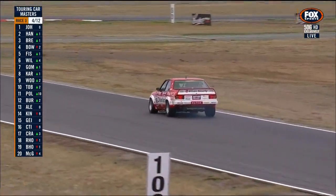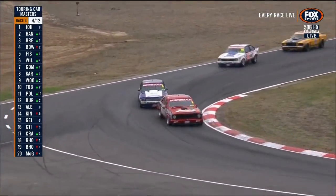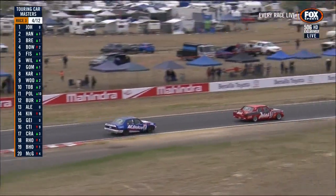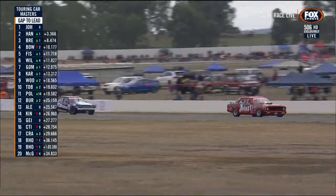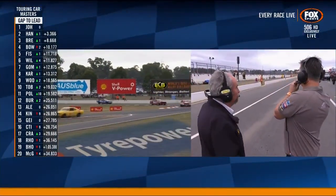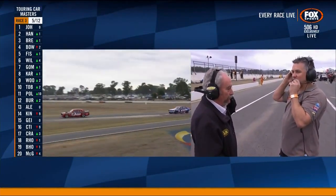This could cost him. Now, will they potentially show the mechanical black flag? Well, it may have already dropped everything it's going to drop. Correct. It doesn't seem to be blowing any smoke or dropping any fluid at the moment. So we'll know next time past the flag stand. And the point system in Touring Car Masters just rewards consistency. So you've got to finish every race to contend for the championship.